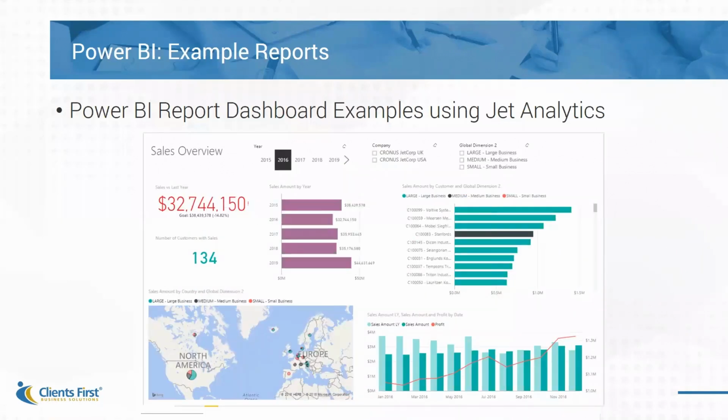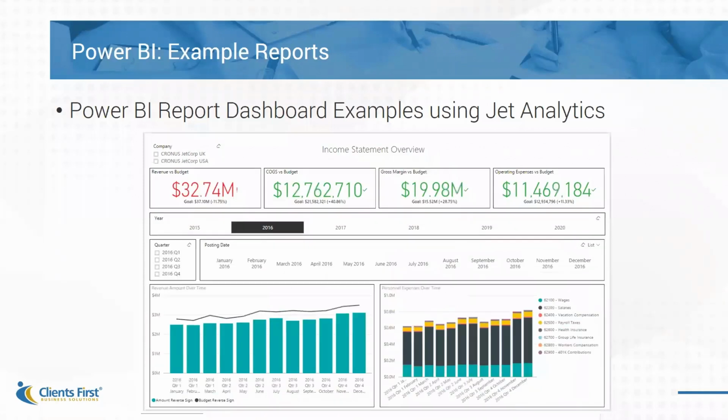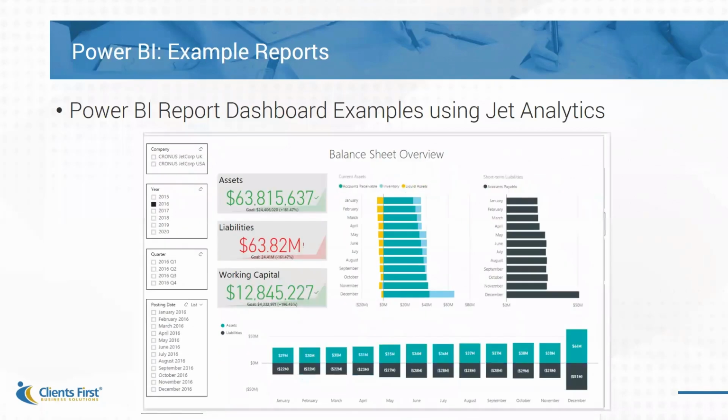Another one is an all-up sales overview, where we can select a year, and based on that year, it will show us what the changes are in revenue, the changes in locations across the globe, or even an inventory value overview. So I think you're starting to see, virtually anything we can think of, we can create a Power BI dashboard coupled with the Jet Analytics Cube to get virtually any piece of information we're looking for and be able to change our directions and business decisions at a moment's notice with confidence. And there we have yet another example of an income statement as well as a balance sheet overview.